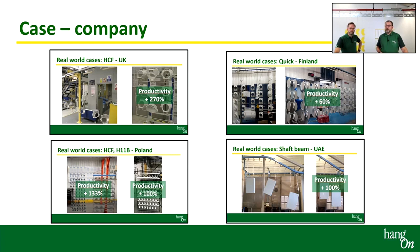The upper left, we were talking about the UK case. If we go down, we have the Polish cases on the left side there. We have how it was hung before, and then we have how we hung it. If we look at the left picture in the Polish case, you see the hanger where the customer was using it, and it was actually not so bad. It was really good. But with our system, we went in with the frame, suspension beam, fixed hooks, about 45 degrees, and we could increase the productivity by 133% here.